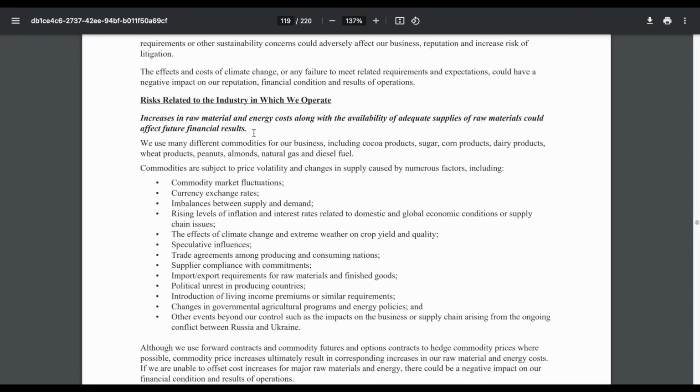Now, essentially, what does this mean? Well, basically, Hershey uses many different commodities for their business, and one of the biggest ones is cocoa products. Now, one of the problems with this is a commodity that could be subject to price volatility and changes in supply caused by numerous factors, including everything listed right here. And in fact, this has actually been the biggest problem for Hershey's over the past year.